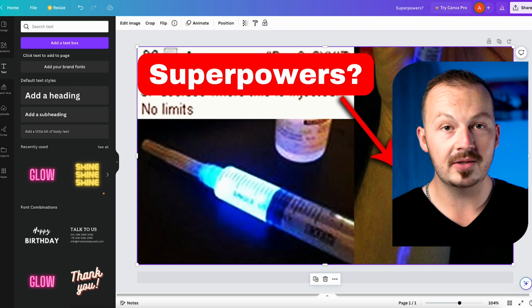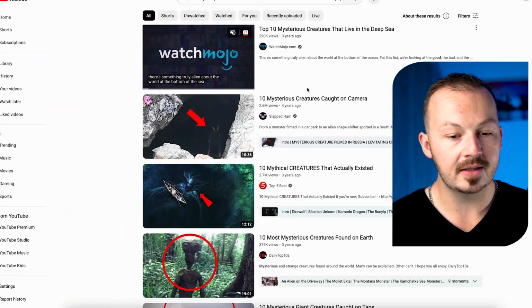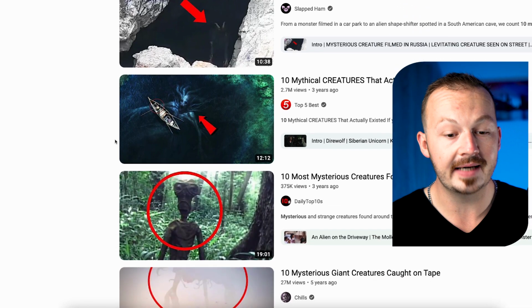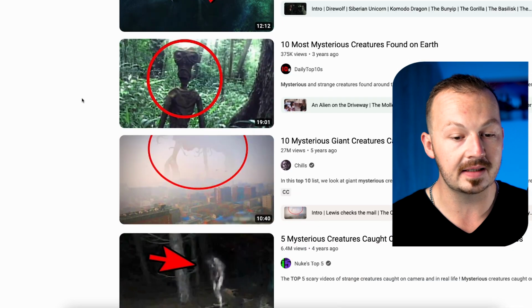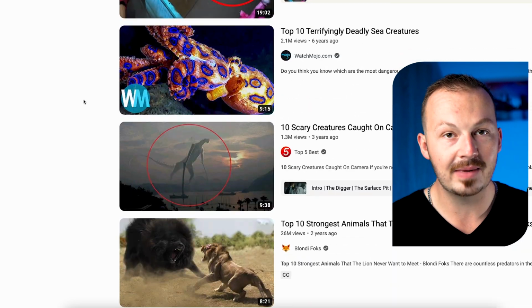Pretty much if you're going to be doing something like this, what you want to make sure is that you find a thumbnail that you can recreate into something like this. You can see these YouTube search results for mystery animals. All of them have this red arrow pointing to some specific place in the thumbnail, or you can just pretty much use this red circle, but the entire point of doing this is making the thumbnail as clickbaity as possible.